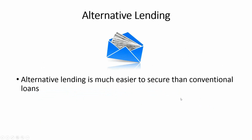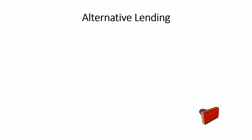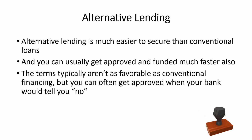Okay, very different than SBA loans. So alternative lending is much easier to secure than conventional loans. You can usually get approved and funded much faster also. And the terms aren't as favorable because the risk is much higher. But you can often get approved when your bank says no.